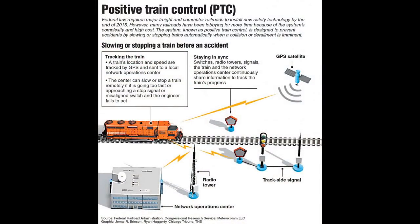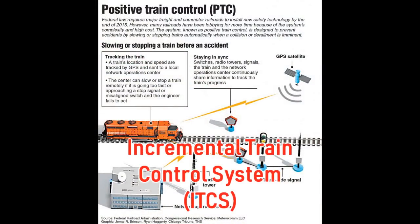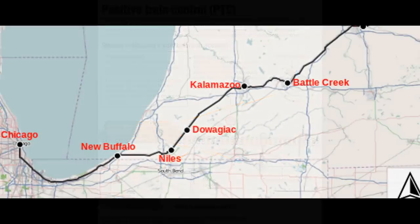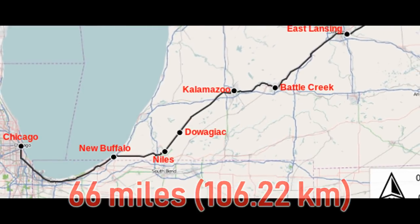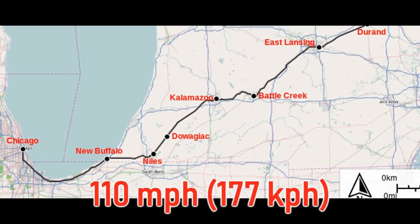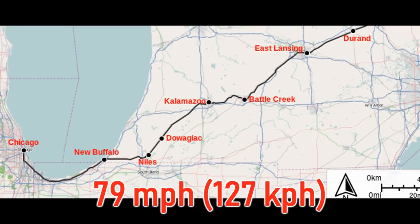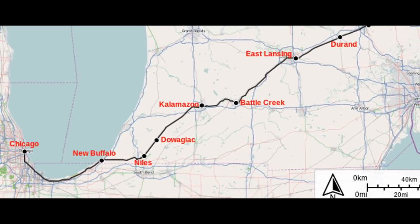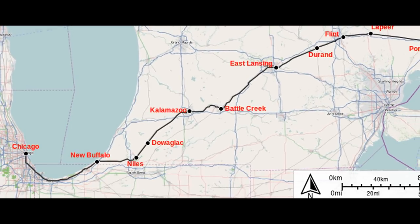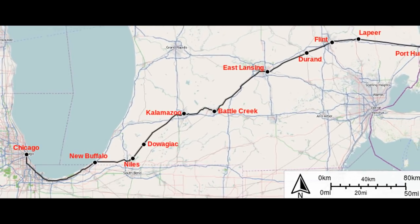Also in 1996 was the start of the Incremental Train Control System, or ITCS. This system works with positive train control, which created the 79 miles an hour overspeed limit, and handles railroad signaling. The project started by upgrading 66 miles of strictly Amtrak track between Kalamazoo and New Buffalo, Michigan to 110 miles an hour standards. The 79 mile an hour limit was kept once the system was installed in September of 2000 so crews could become accustomed to the automatic cab signal system installed in certain P-42s.